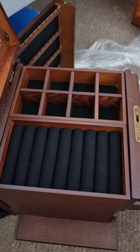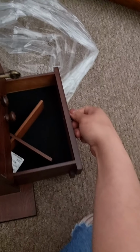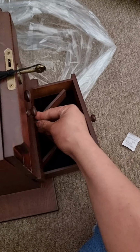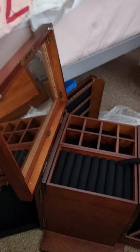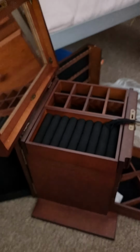Oh, this is the first one. And here, we get something to stack. And this one too. Don't pull it out. To stack. Okay. So that's all that's inside our parcel for today. Bye.